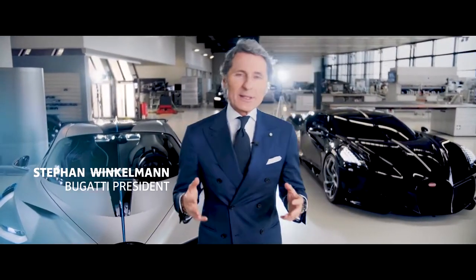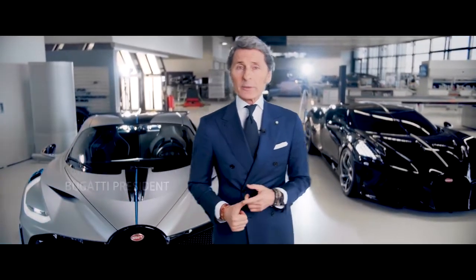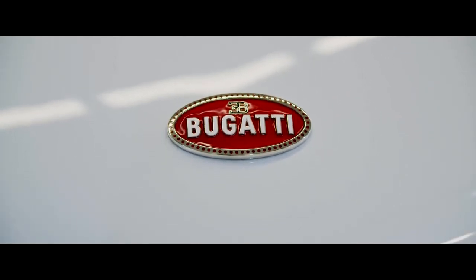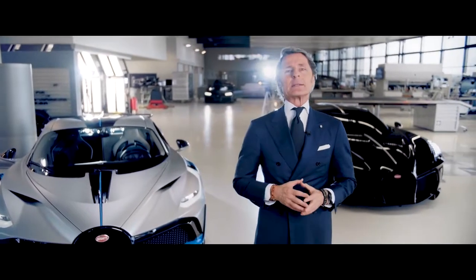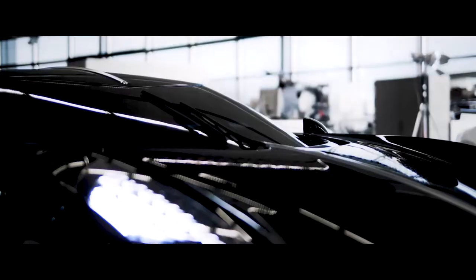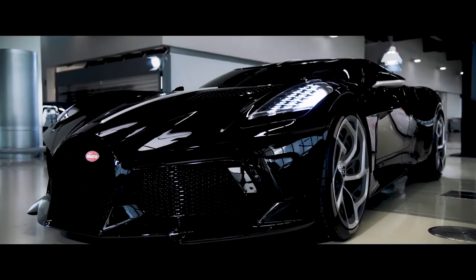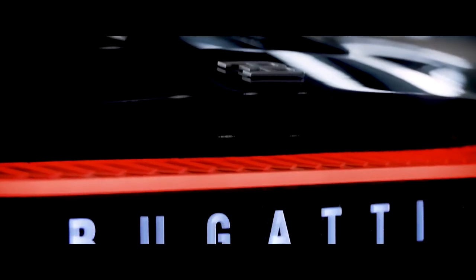You know, the year 2019 was for us the best year ever in terms of turnover, in terms of production, in terms of the deliveries to customers, and also in terms of financial results. But even more important for us, for the fans and for our clients, is the fact that we had 3 new cars presented. The first one, on my left-hand side here, La Voiture Noire, which is representing the bridge between us and the golden era of Ettore Bugatti of the 20s and 30s.